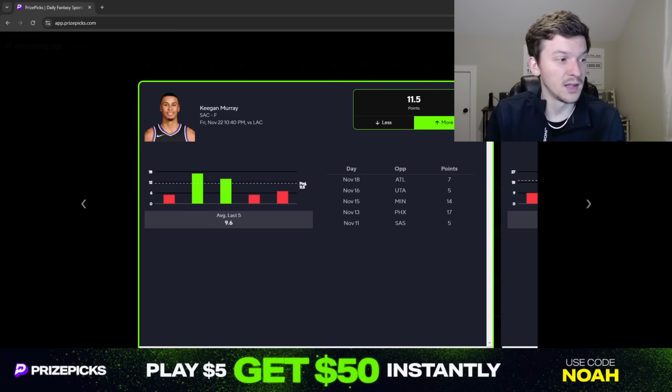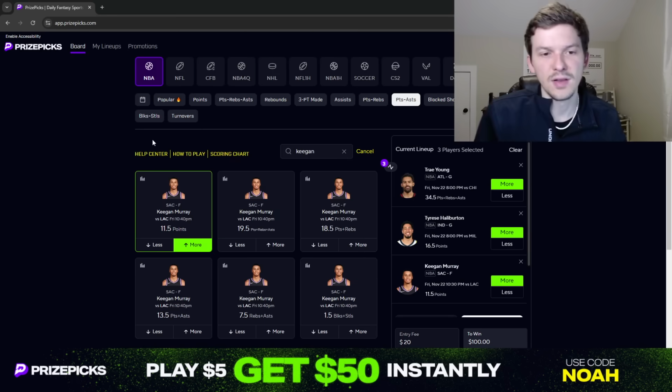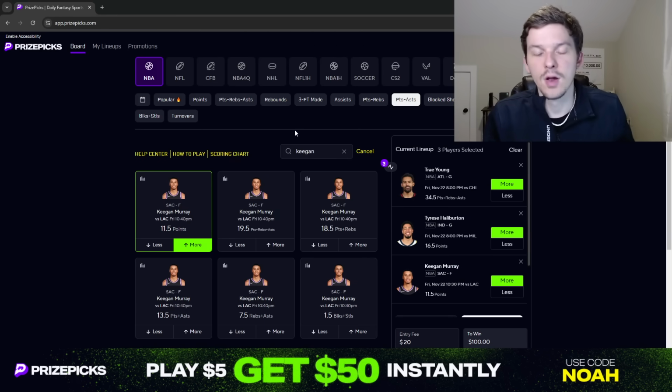But Keegan Murray's played at least 32 minutes in all but 2 games this season. One of the games he didn't, he fouled out. The other game against the Spurs, he only played 29 minutes, and I believe that might have been a blowout. Yeah, they won that game by 20. So Keegan's locked into 32, 33, 34 minutes, if not more than that. Sabonis coming back, I think, actually helps Keegan Murray. So give me more than 11.5 points on Keegan Murray as our third and final prop for Friday, guys.